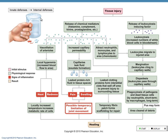Leukocytes migrate to the injured area, get out of the circulatory system, release factors, and call more players to the fight. So all of these things are going to happen to help the healing process. Because of the leaking of those dilated blood vessels, more fluids leak out, and they can cause swelling. We talked about this before too, right? More pressure in the area can fire off pain receptors. Heat, redness, because of more cells and more fluid in an area to help the healing process.